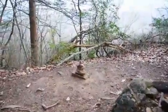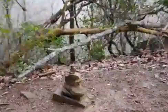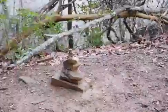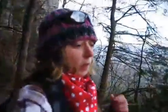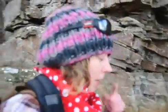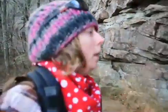Off trail, they build one of these things. Those things drive me nuts. Number one, there are animals that live underneath these rocks, and so those tower things drive me crazy. I know they don't drive everybody crazy, but they drive me nuts. And if I wasn't such a rule follower, I'd probably go over there and knock them over, which I still may do. Just because, ugh.